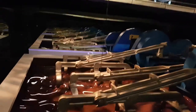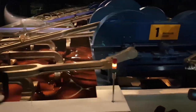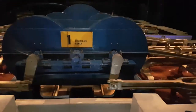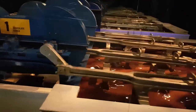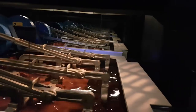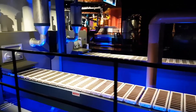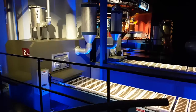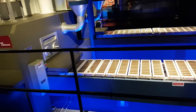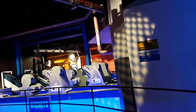These conching machines use thin granite rollers to smooth and transform refined crumbs into milk chocolate. The conching process mixes and heats the chocolate, developing the rich flavor and color. Choose roasted California almonds. Next, we pour the milk chocolate into molds and send them on a bumpy conveyor ride. Then we send the molds through cooling tunnels that solidify the chocolate.